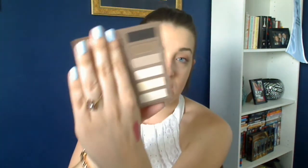And that is the Naked Basics palette from Urban Decay. I got this from my boyfriend for my birthday, and I was so excited because I had been wanting it, but knew my birthday was coming up, so I wanted to ask for it instead, so I didn't have to pay for it. And this is just as amazing as everyone has been saying it is. It is these shades right here. Sorry, I have a swatch in my hand. These shades right here, and they're all matte, and they're all neutral, and they're all creamy and blendable and awesome.